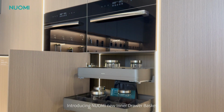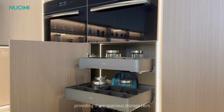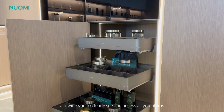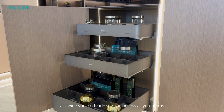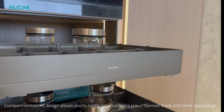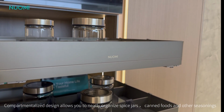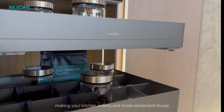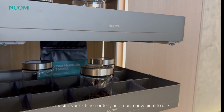Introducing Nuomi New Inner Drawer Basket, providing three spacious storage tiers. Each tier can be easily pulled out, allowing you to clearly see and access all your items. The compartmentalized design allows you to neatly organize spice jars, canned foods, and other seasonings, making your kitchen orderly and more convenient to use.